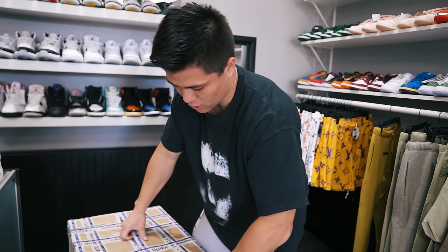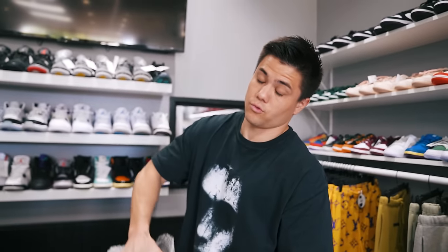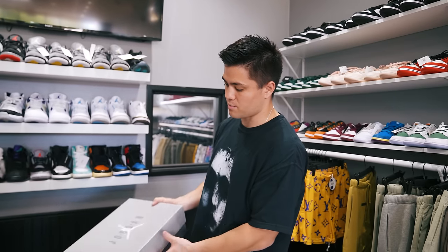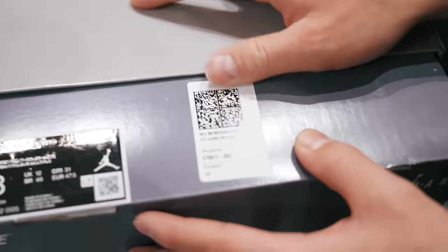Next up, we have another overseas package. Picked up some more Cool Grays. Again, Cool Grays release in other countries. It's not just the US. So if you guys have connections over there, even Mexico, Adidas Mexico, Nike Mexico, a lot of them come with these foreign UPCs.